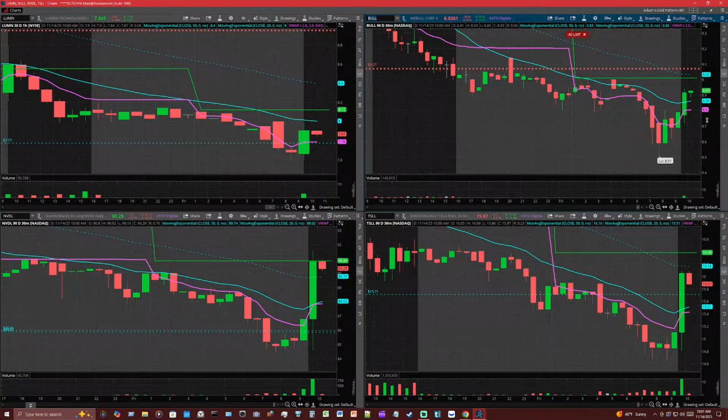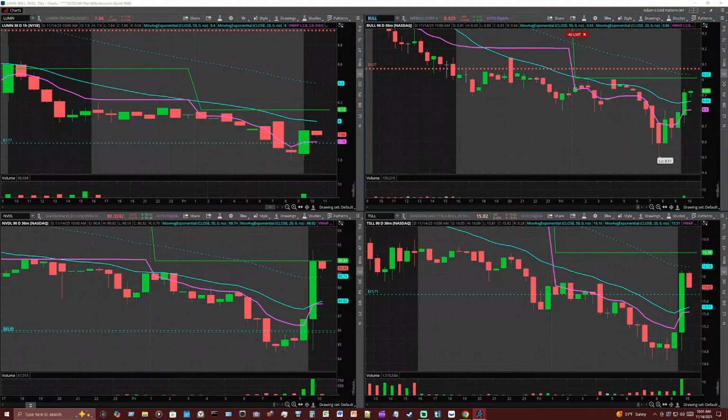BTC is struggling a bit here. Here is Coinbase trying to push back up off these lows, but as Bitcoin lost that 99,000 level yesterday and actually lost 95 as of earlier this morning, a lot of these crypto names are going to sell off in sympathy. Let's talk here about TSLA, Tesla weak as well.